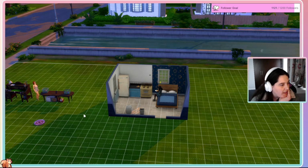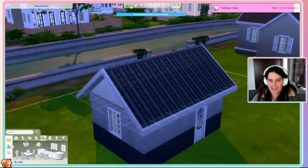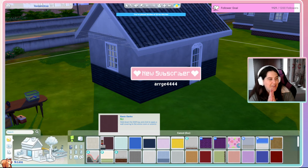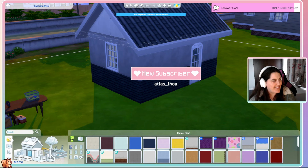Oh, Eliza's come over. She has a tiny house now. Yeah, we do. It's literally a baby house. Oh my God. Steph, thank you so much. Bless you. Thank you so much. Hey, hype, hype. Oh, Steph, that's so kind. Thank you. I appreciate it so much.